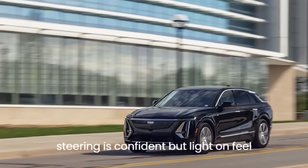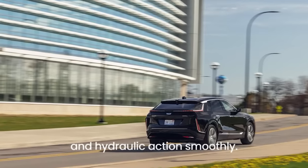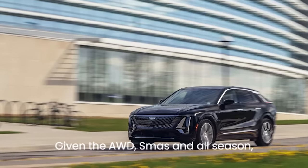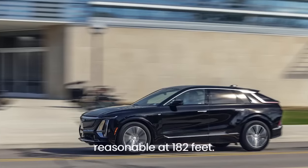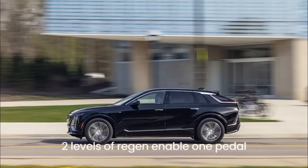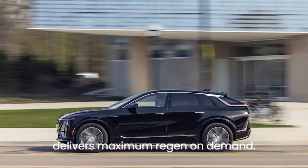The steering is confident but light on feel, and the brake system blends regeneration and hydraulic action smoothly. Given the AWD's mass and all-season rubber, stops from 70 miles per hour are reasonable at 182 feet. Two levels of regen enable one-pedal driving, and a steering wheel paddle delivers maximum regen on demand.